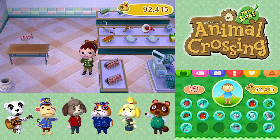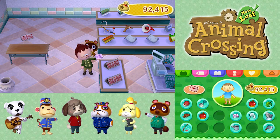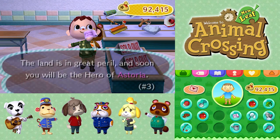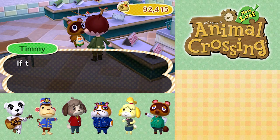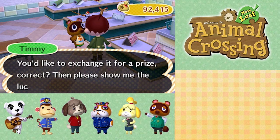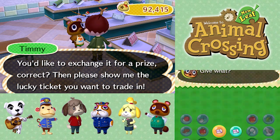I just received that, I believe, a couple days ago. What does this one say? The land is in great peril, and soon you'll be the hero of Astoria. Number 3. I think I have these. Let's go ahead and trade them in, though, just for giggles. So let's go ahead and... come on. Let's do this. I got 2 lucky tickets. I wish I could do them both at once, but that's okay. So the first lucky ticket is fortune number 3.